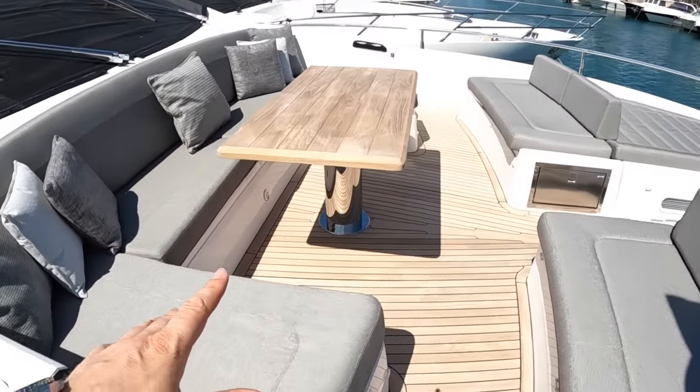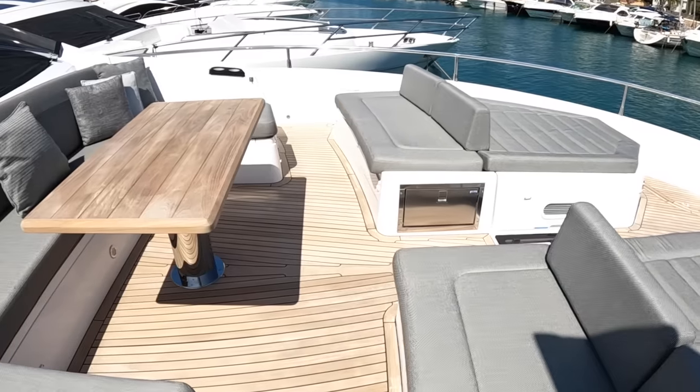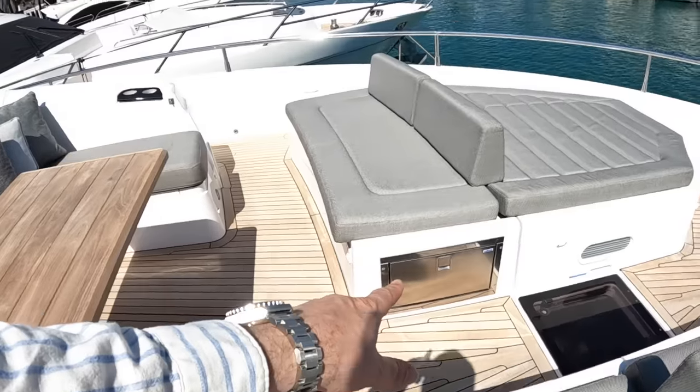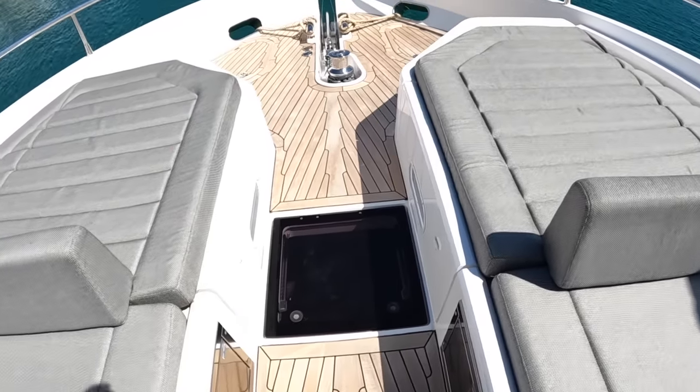This is a brilliant area. It's such a social area up here. Loads of seating around here. Loads more seating here. Sunbeds here. I mean, that is an entire day out on its own, isn't it? It's fantastic. Fridges are up here as well. There's one here and another one on that side. That is the hatch that is over the forward cabin.